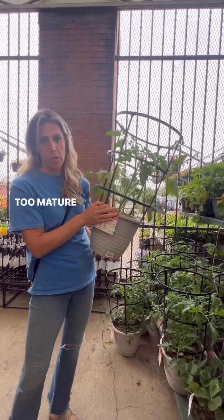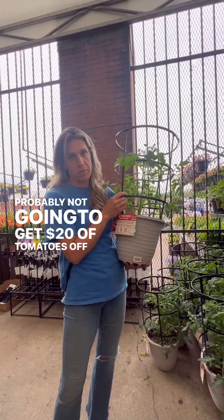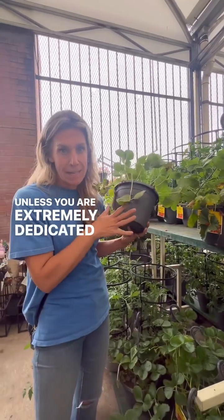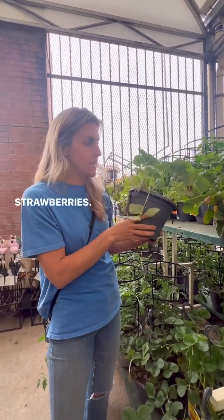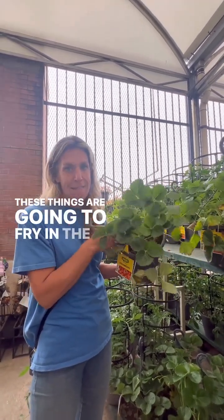I wouldn't buy tomatoes here, but if you're going to, don't buy this. $20. Too mature to up pot at this point. Probably not gonna get $20 of tomatoes off of this. Unless you are extremely dedicated to taking care of strawberries, do not buy a tiny pot of strawberries. These things are going to fry in the sun.